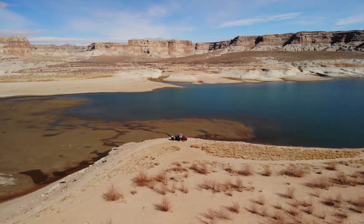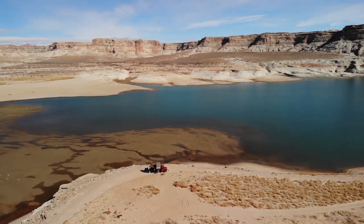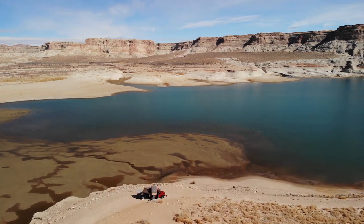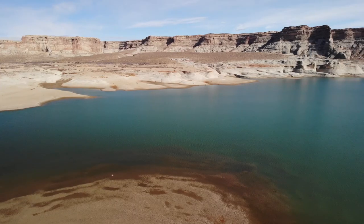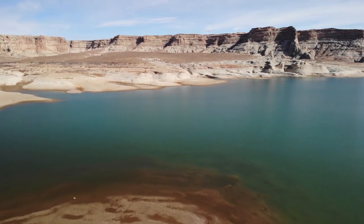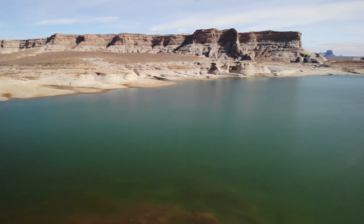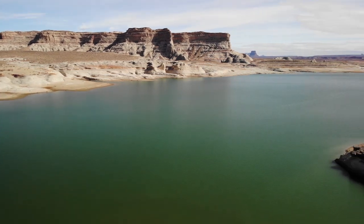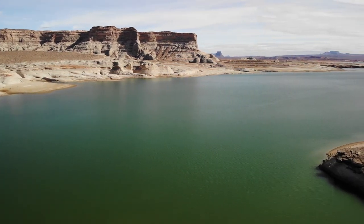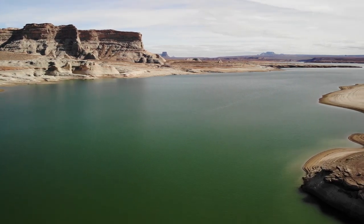Lake Powell was created by the construction of the Glen Canyon Dam, which opened up in 1966. The lake is about 180 miles long, and it has more than 161,000 acres of surface area, with a catchment area of over 108,000 square miles. At its widest point, Lake Powell spans 25 miles. The lake has an average depth of 132 feet and a max depth of 583 feet.